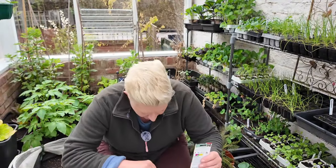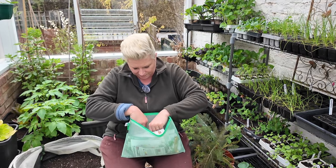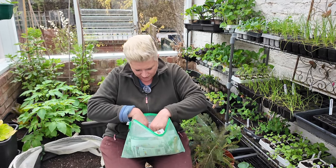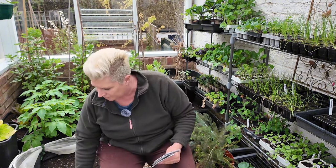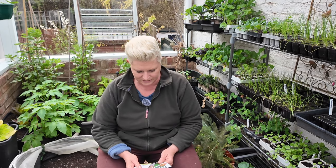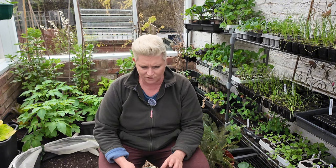That's that one. So let's talk squash or pumpkins. You want to call them that? Right, okay, these ones. So I always do Crown Prince, always. Crown Prince works really well in the UK. It cures beautifully. The flesh is delicious. It's just a great all-rounder. And I do a lot of those because we eat a lot of them.